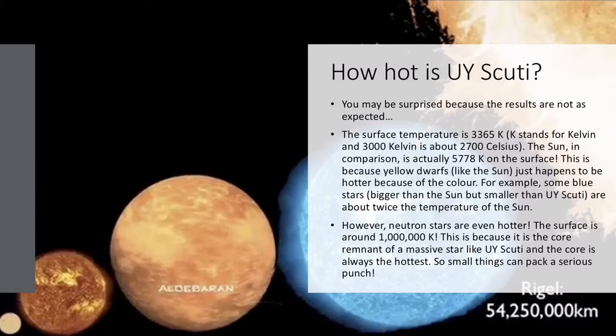If you want to know more about neutron stars, you can click on the eye in the top right to learn more about the little buggers.